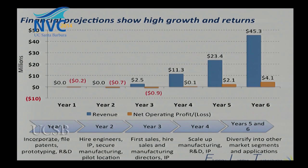Our financial projections show our first sales in year three, with revenues of $45 million by year six. This is a 3% market share of the outdoor sector of the energy efficient high power illumination market within the US, which is where we first intend to market our products.